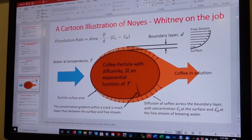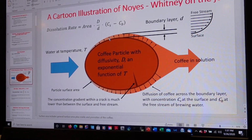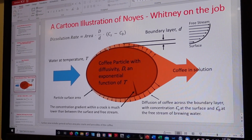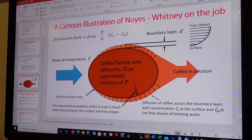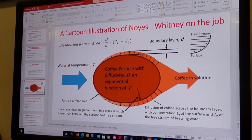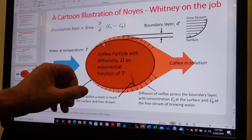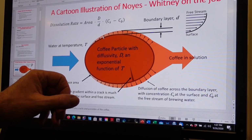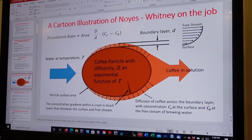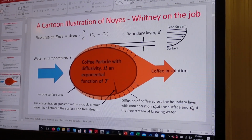So you've got this driver of diffusion in one direction, so it moves away from the surface, regulated by the concentration gradient. If the concentration value out here was as big as the concentration value at the surface, there'd be no net movement. There would be movement in both directions. No coffee would dissolve. But that's not the case for what we do. So we have this particle where the stuff's shooting off in this direction.